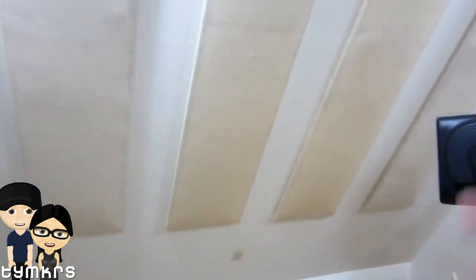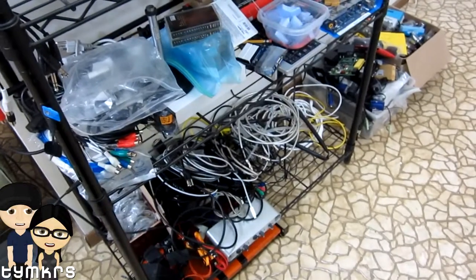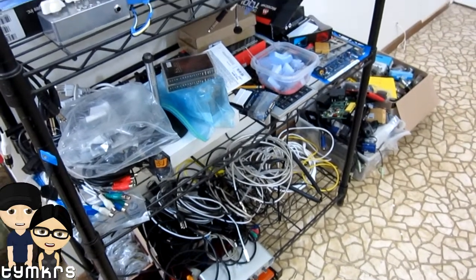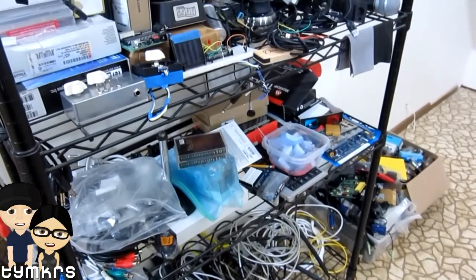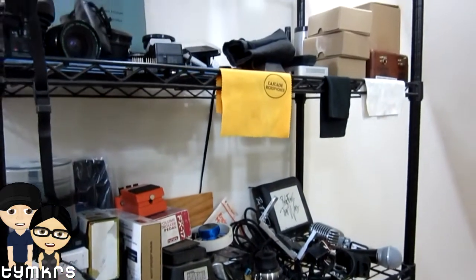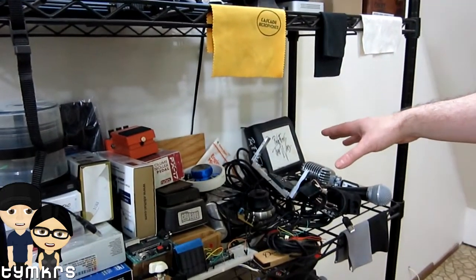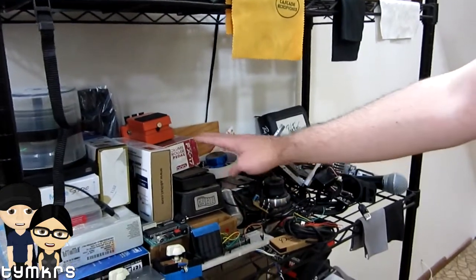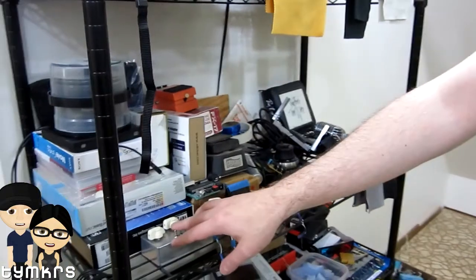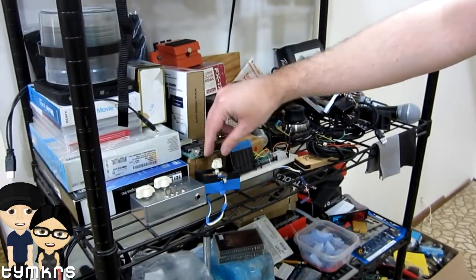Okay, and then over here we've got all of the storage for all of the things that get used in the studio constantly. So we've got tons of cables, power cables, audio cables, whatever. Stuff moves around as we change things. We have microphones. We have various projects and ongoing things like the Crybaby and stuff from John. It's a filter I was designing. Here's the original Turn Me that we turned into a kit.